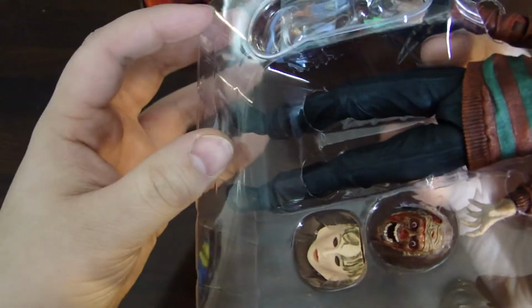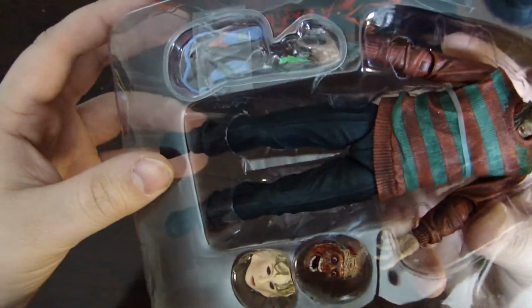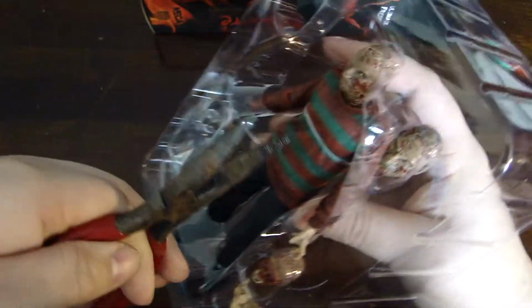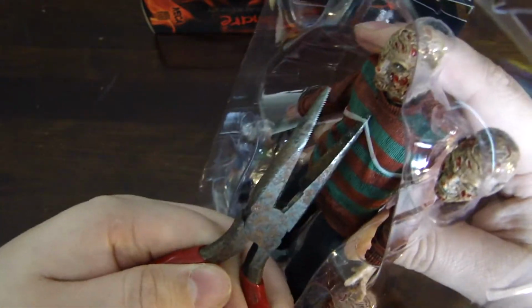This is different in how they put this in here. They got one strap across the chest here, and they got his legs sticking through there, and same with his hands. So this is definitely different from the other two figures. Now, as far as taking this out here, I think we're just going to try and pry this up, because I believe these are just pretty much rubber bands.